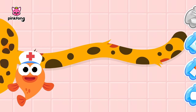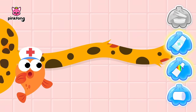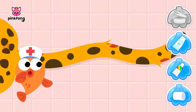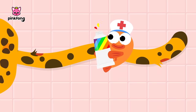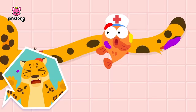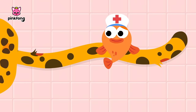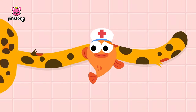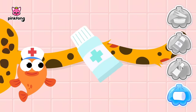Let's put some medicine on the wound to get rid of the germs. Huh? There are two medicines we can use. Which one should we choose? Okay, let's choose the second tube. What is this? Please treat me quickly! Oh no! This wasn't medicine, it was paint! I'm sorry, I'll apply some medicine quickly!